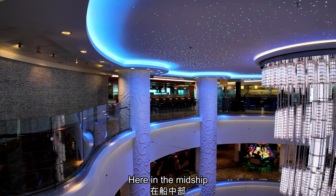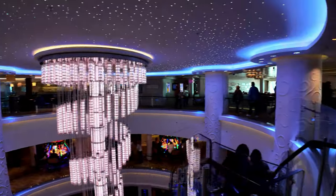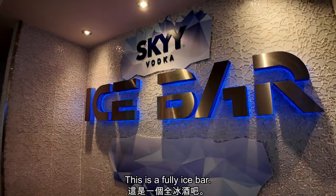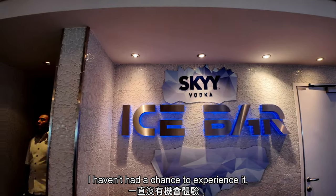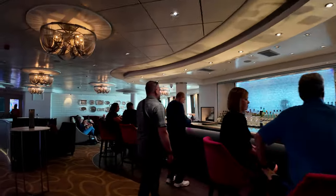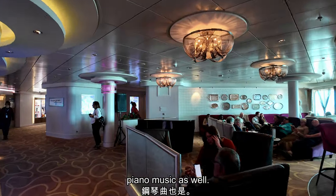Here in the midship atrium, we feature two restaurants and two bars, one being the specialty ice bar. This is a full ice bar. You have to wear a heavy coat. I haven't had a chance to experience it, but maybe before the trip's over. It leads into Shaker's Martini Bar. In the evening, they feature some nice piano music as well.